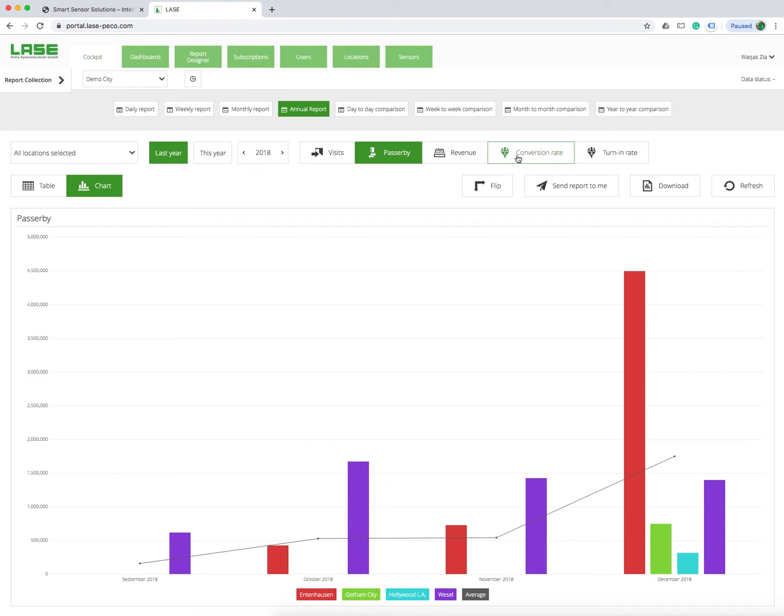We see here the revenue, the conversion rate, and turn-in rate. So this is quite cool because here you can see how different locations are doing, how people are converting to customers. What is the turn-in rate? Meaning again, how many passers-by were passing the street, and how many of them came inside. So we can switch between these features. These may not work because we don't have the revenue data. We don't have indoor sensors which could work with the outdoor sensor to provide us this filter.